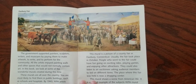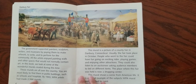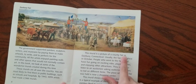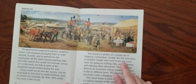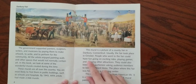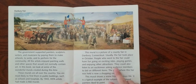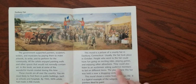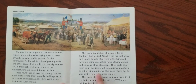By 1943, WPA artists had made 2,566 murals. This mural is a picture of a county fair in Danbury, Connecticut. Usually the fair took place in October. People who went to the fair could have fun going on exciting rides, playing games, and enjoying other attractions. They could also listen to an auctioneer asking audience members to bid on different items.